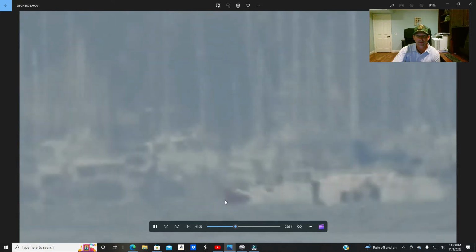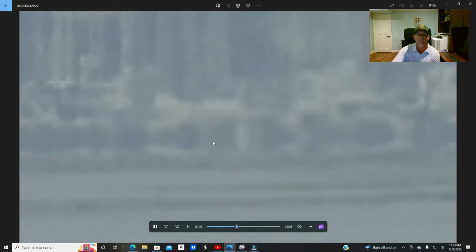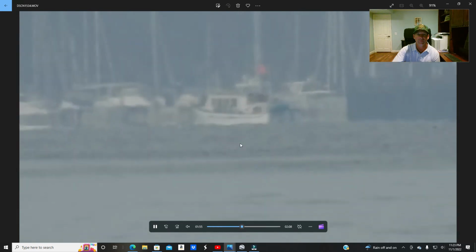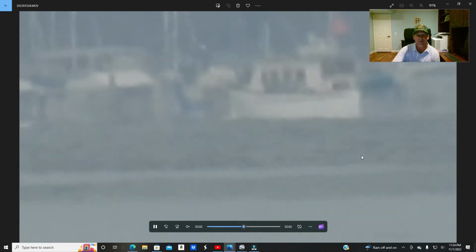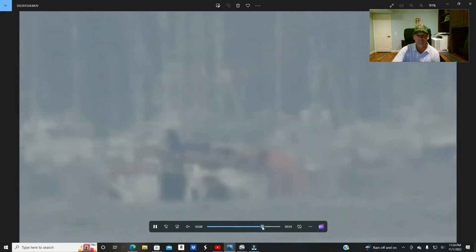There's a little dinghy. Look at this guy spinning around. You can see the whole boat. It's all there. It's amazing. Look at that, you can see just the water line. I mean, you can almost see the motor coming out of the water. There is nothing buried. This is from 5 miles away, so it's not that far.